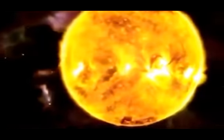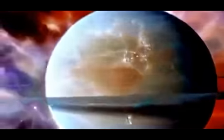HE-143. HE-143 orbits a bright F-class star. Only 10% of this world is covered with surface water. And pockets of this liquid H2O collect under the sands from sparse rainfall. The environment on HE-143 is hot, arid, and the sunshine extremely bright.